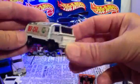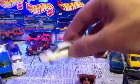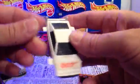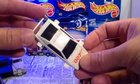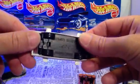This is quite a nice one. It's going to stay with me, I expect, this one. Very cool. We're almost running out now of the Corgis. This is 007's very, very famous submarine Lotus Esprit, and that is awesome, isn't it?